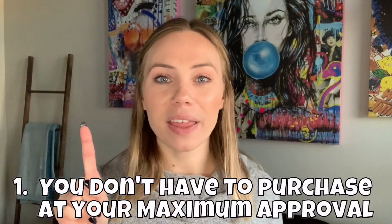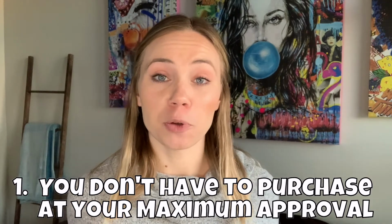Now, here are a few pro tips for you. Number 1, just because you are pre-approved up to a certain loan amount does not mean that you actually have to purchase at the full loan amount, right? Not only can the lender tell you the maximum amount you can afford, they can also give you an idea of an estimated monthly payment at different loan amounts.